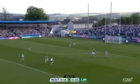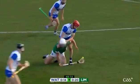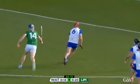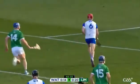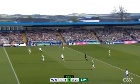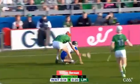Gareth Hegarty looking to service Aaron Gillane again. So quick to get out in front. Such a handful. Hugh de Búrca, a man who suffered so much with injuries over the years. On the ball again, back to Billy Nolan. Came at Jamie Barron at high speed and he just couldn't get it under control.